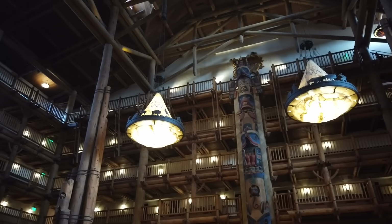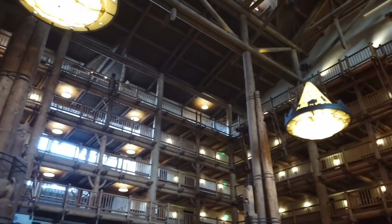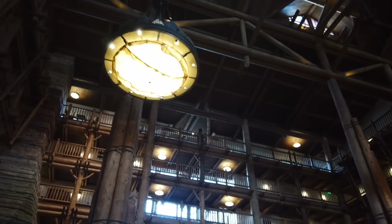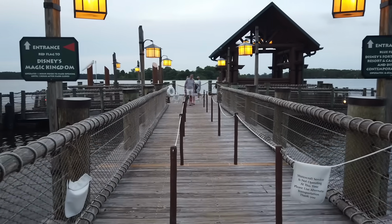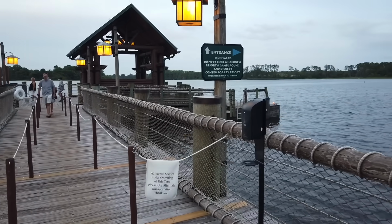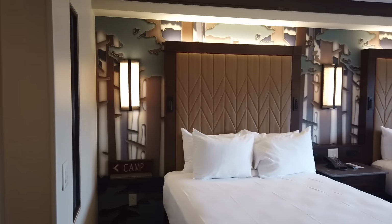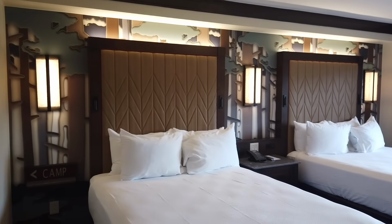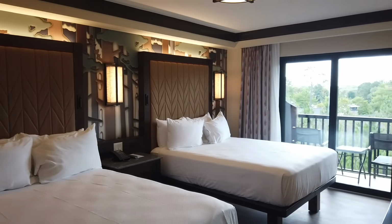Or maybe you plan to spend a lot of time at Magic Kingdom. This would be great for that. You're very close, just a quick little boat ride away. You don't have to worry about the long security lines at the TTC. So honestly, if you think you're going to spend most of your time in Magic Kingdom, this could be it for you. Finally, you should book a stay here if you know you're going to have time for some resort relaxation. There are so many things to do here in regards to just regular activities, but you've also got the spa. Now let's talk about if you should keep looking.